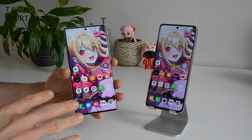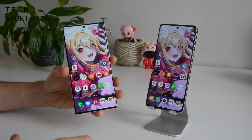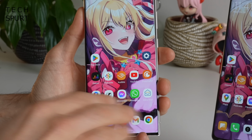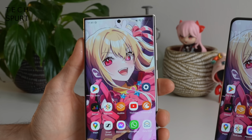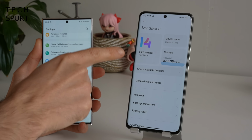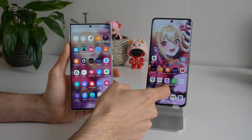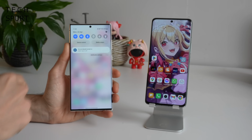When it comes to the software, both the Samsung Galaxy S23 Ultra and that Xiaomi 13 Ultra run Android 13. But the user experience is very different because while you've got Samsung's One UI launcher here on the Galaxy S23 Ultra, that's replaced with Xiaomi's MiUI launcher here on the 13 Ultra. And sure, some of the basics are the same, they've both got an apps tray for instance, but even little things like the notifications are handled differently.